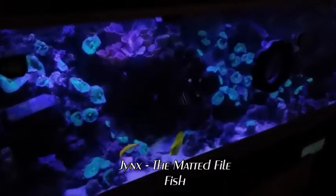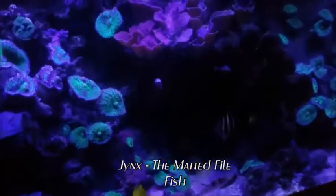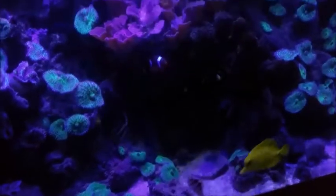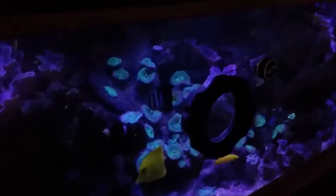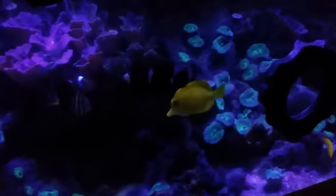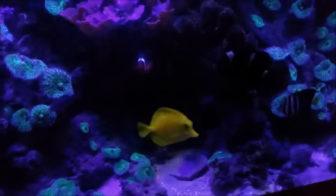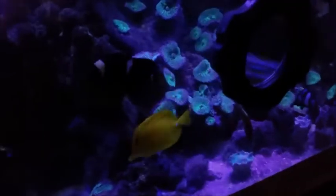Good morning. This is D from Brooklyn with the much awaited update on the main tank, the 125. For most of you that may not have been following, this tank has been running for over a decade. It is comprised of soft corals, LED lighting, and very, very simple filtration. But what I'm here to talk to you about today is my boy Jinxie here.